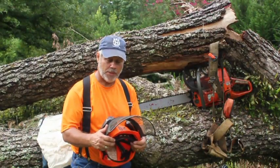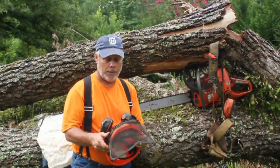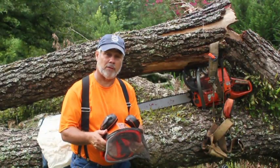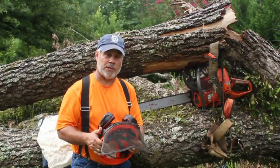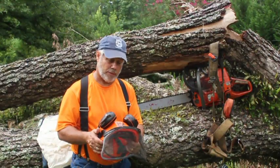You also have a face screen here that lifts up and down. The value of this should be pretty self-evident. Typically there's a lot of material that's flying around when you're using a chainsaw, and these face screens really cut down on the amount of stuff that might be contacting your face.